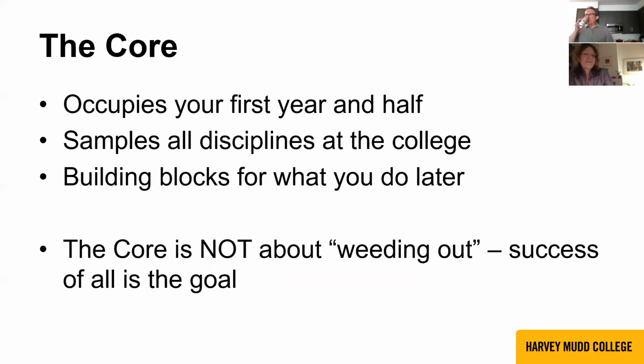Your core program occupies, as I said, your first 1.5 years. It samples all of the disciplines at the college, and you really should think of this as building the foundation for anything you do in your chosen major later. Don't think of the core as a way to weed out certain students, because that is not at all the spirit in which we teach in the core. We are really after finding ways to enable everybody, every single one of you, to succeed. That is our goal.